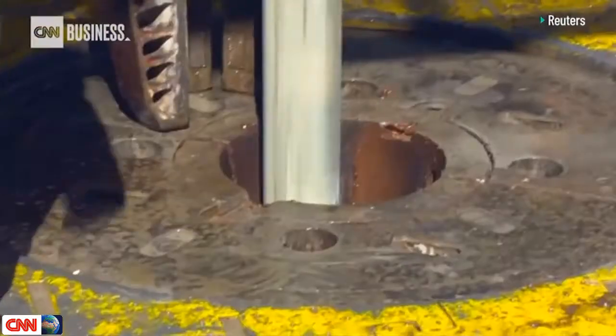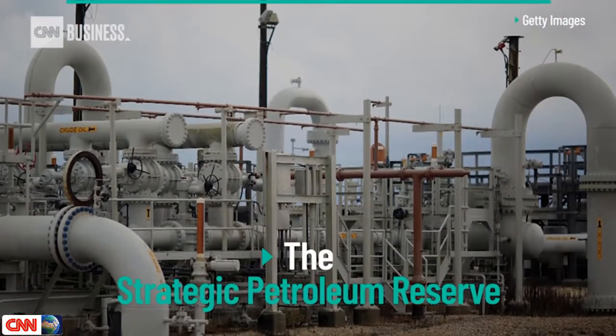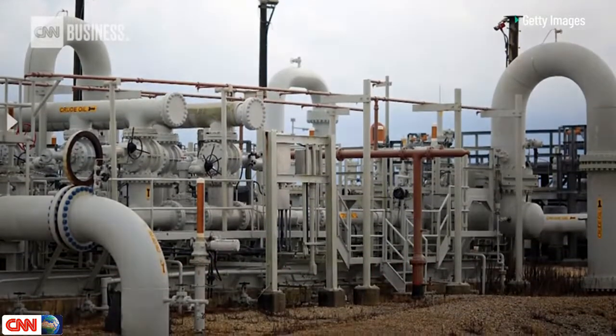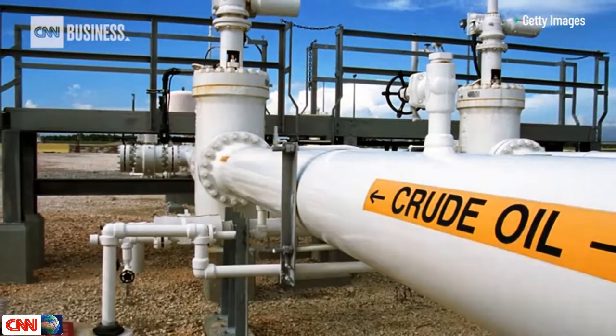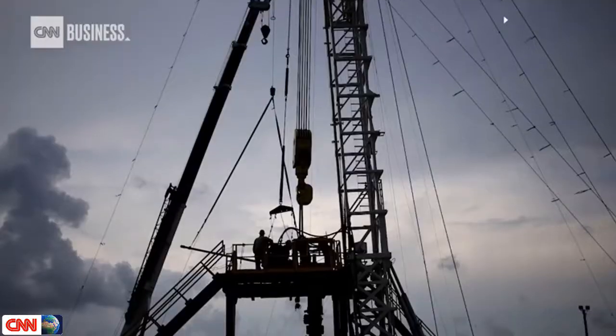The United States might be one of the world's largest producers of oil, but that doesn't stop it from keeping a huge backup stash of crude. The Strategic Petroleum Reserve, or the SPR, is the world's largest emergency storage of oil. It can hold up to 713 million barrels of crude, providing several months' worth of import protection to the U.S. The U.S. government says the oil reserve acts as a deterrent to oil imports being suddenly cut off.